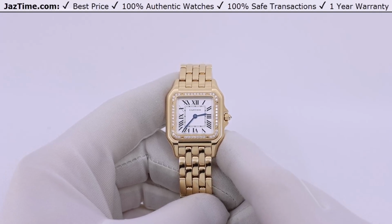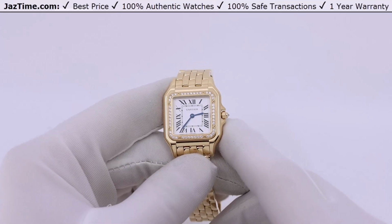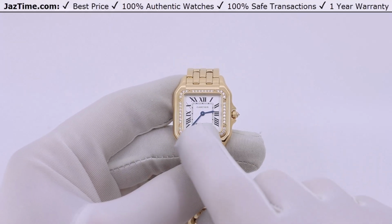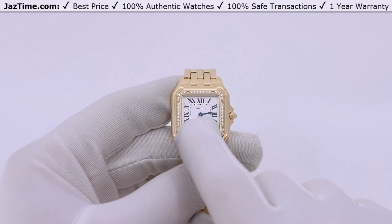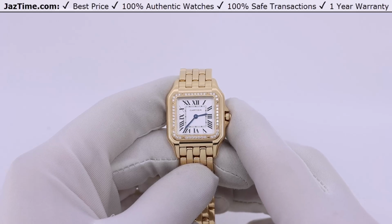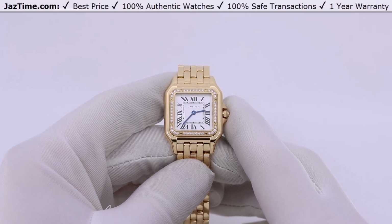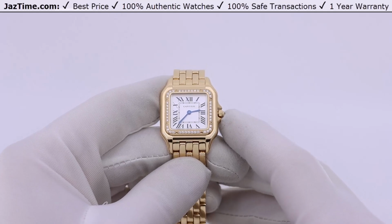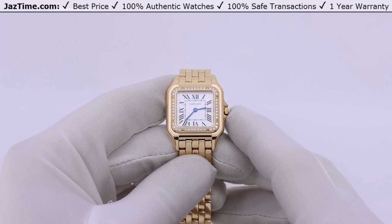Okay, let's move on here to the dial. Dial, I can't say there's a whole lot to talk about, but it does keep the traditional look of the Panther, which is Roman numerals in black. That is the traditional dial for the Panther. It's always been that way, probably will always stay that way. And it has these blue sword hands. So that is typical Cartier.